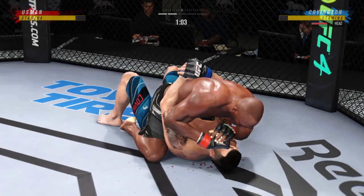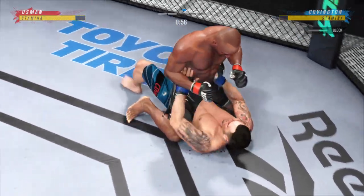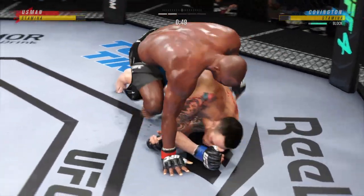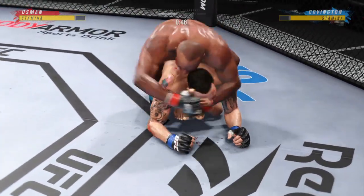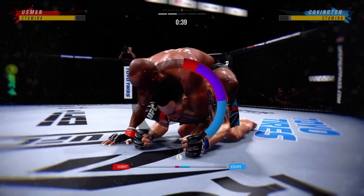Usman's got the full mount. Oh, he postured up there, gained some valuable separation. And now the ground and pound starts. All right, so he's got the body locked down here, DC, or so. He's going to try to fall off to the side and pull his opponent up on top of him.